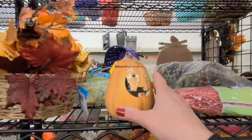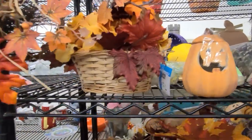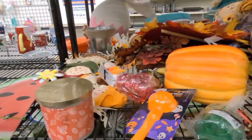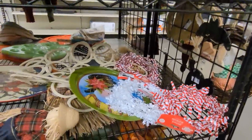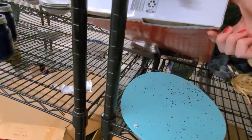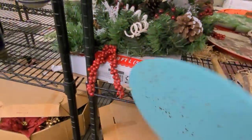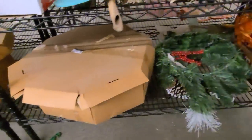Oh, there's a lone little Halloween jack-o'-lantern tea light. I think he came from Dollar Store or Dollar General. A few more Halloweeny bits. Fall wreaths. What's that? That looks like a little egg plaque, Easter egg. Let's have a look. Yep, just a little egg wall hanging. Another wreath down there.